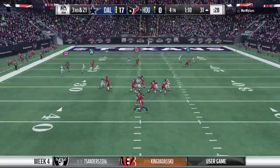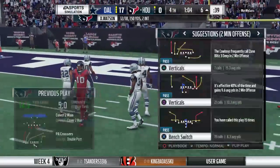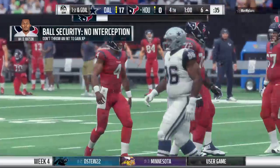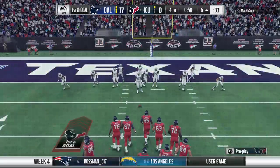They'll fake the handoff. Now Watson. He finds his target, Fuller. And down he goes, taking it inside the 10, just shy of the 5 at the 6. They're able to convert on third down, and that sets up a 1st and goal. And now a first down following that long gain.